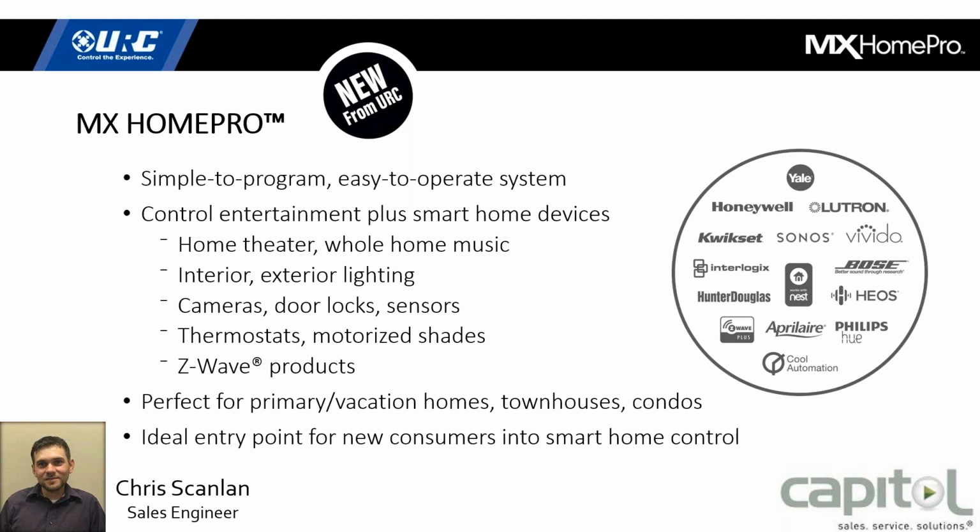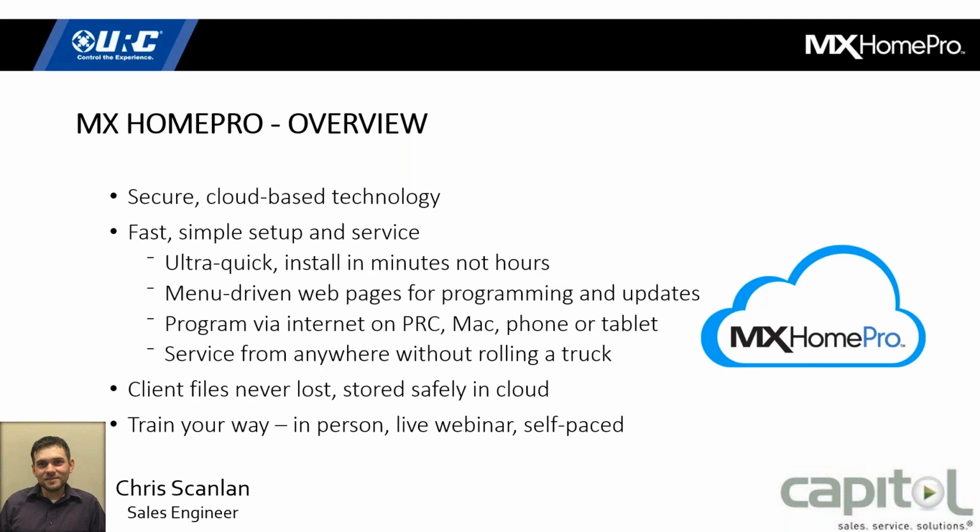They didn't want to get rid of CCP because it's known and loved, and it works great in a lot of places. They didn't want to try and re-engineer something that already works, so they just decided we're going to make a new line. So this is MX Home Pro.